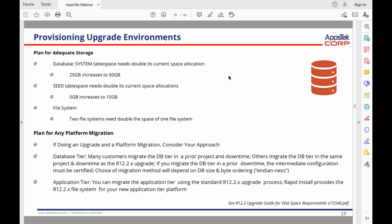Many customers migrate the DB tier in a prior project and downtime. We have seen many customers already migrated to 19c, either from 11g or 12c. Others migrate the DB in the same project and downtime as the 12.2.x upgrade. Application tier, you can migrate the application tier using a standard 12.2.x upgrade process.